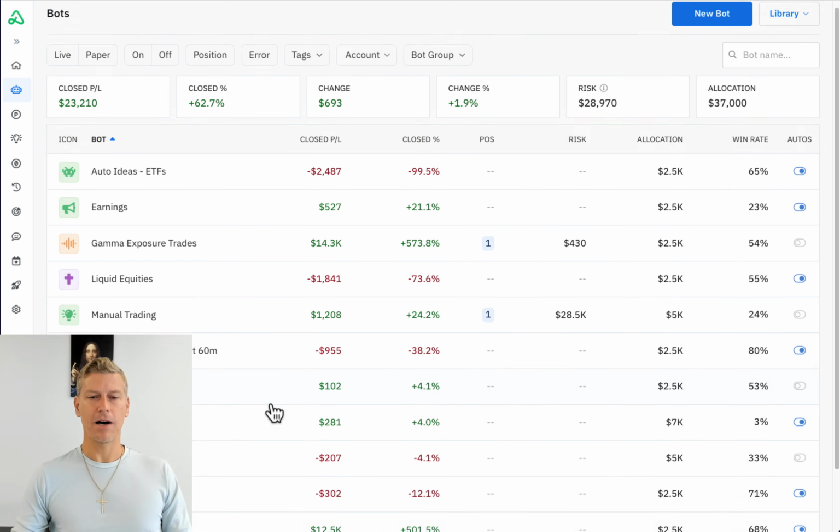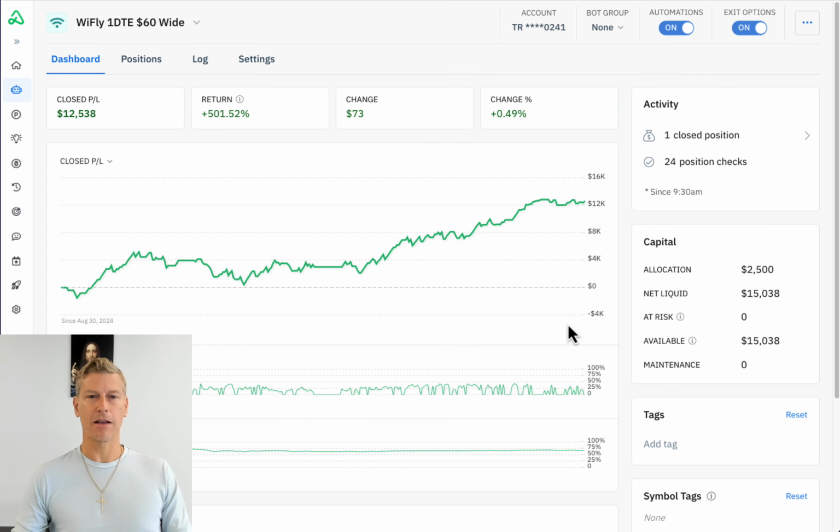Also, my Wi-Fi bot down here. So if you look, this bot has been crushing it over the course of the past, started on August 30th of 2024. It has gone through some up and down periods over the course of that time. Currently, it's in a bit of a drawdown as well. If you look, it has not been pretty.